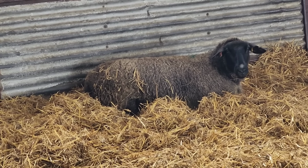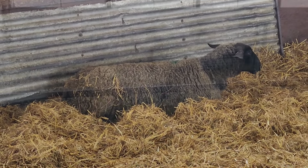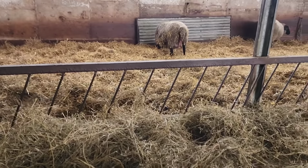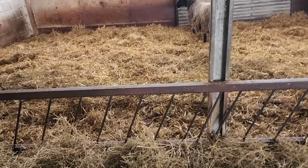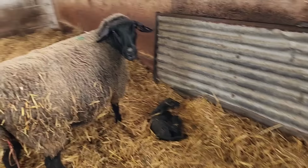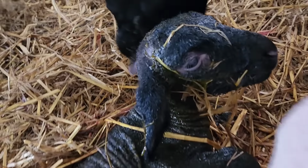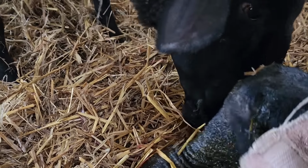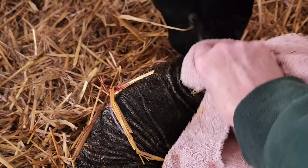The good thing is she's lying down now. We walked away and she had a lamb. Good girl. Good girl, Mommy. Hi, Mom. Hi. He's lovely. Hi, buddy. How you doing? Shall we give you a little wipe? Oh, Mom, he's lovely. Yes, he is. What a nice lammy you have.